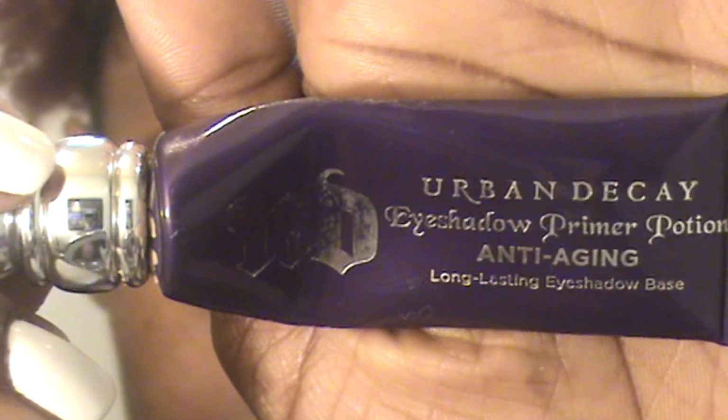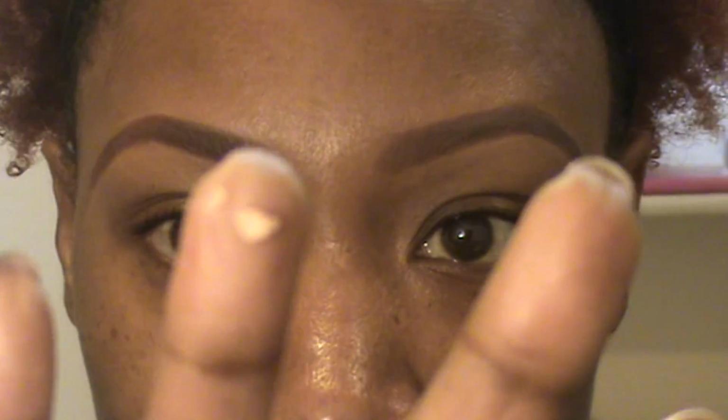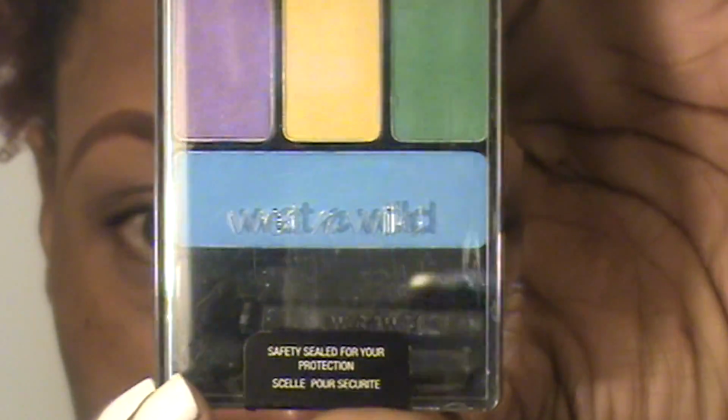Alright guys, let's go ahead and get started. Like always, my brows are already done. The first step to applying the eyeshadow is to apply a primer, and I'm using the Urban Decay Primer Potion, the anti-aging one, and this is to help the eyeshadow last longer. It keeps it from creasing and makes your colors a little bit more vibrant.